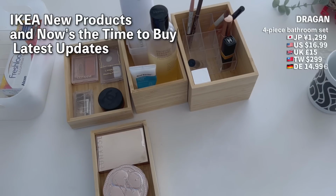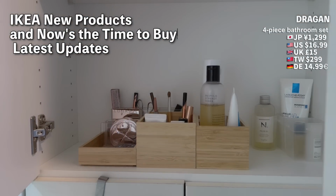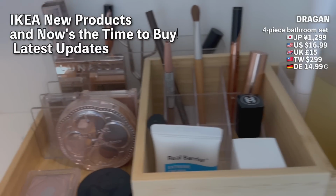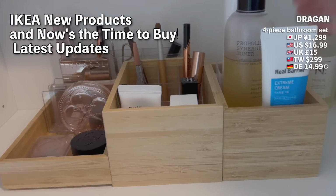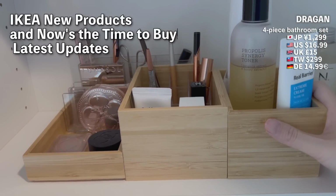Combining them with card stands from Syria, I can store items upright. The look is adorable, making me happy every time I see it. The beauty is worth the price. The design is truly excellent.